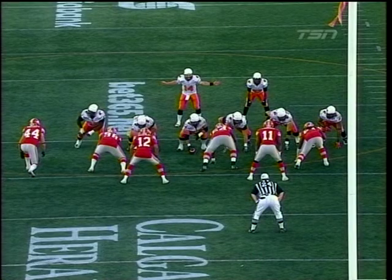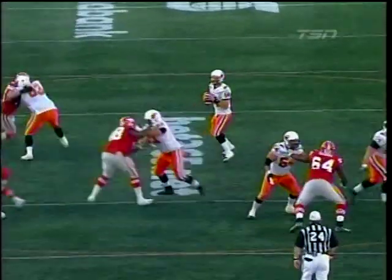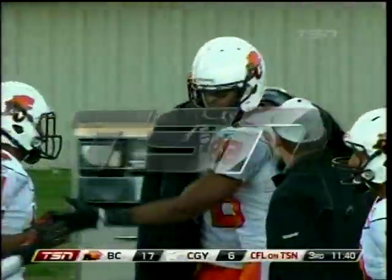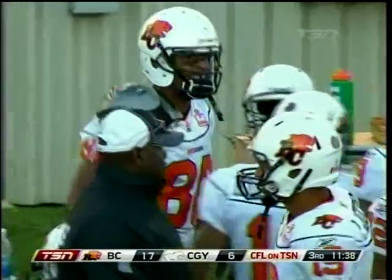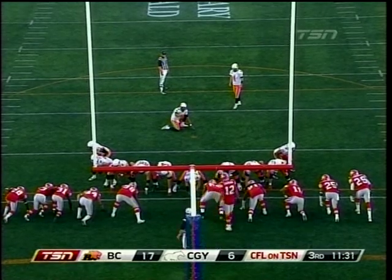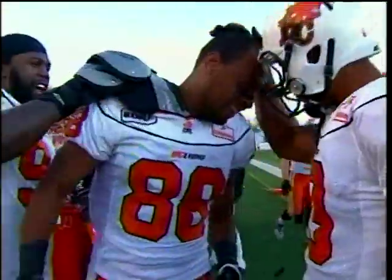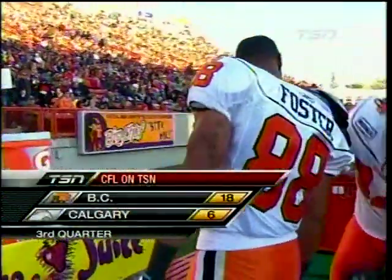TDs in each of his first 3 games. TDs in 5 of his first 7 games. And he adds another for 6 total. Akeem Foster gets in behind coverage again. 48-yard touchdown. In behind Jeff Tisdale, who's been awfully stingy on the corner for Calgary all year long. But Akeem Foster, one of those breakout Canadian receivers. McCallum the extra point. And the BC Lions now lead by a dozen.